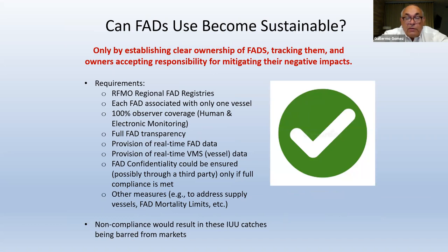Can FADs be used responsibly? We believe that yes, but only by establishing clear ownership of FADs, tracking them on a real-time basis, and by having owners accept responsibility for mitigating their negative impacts. In our paper, we made a number of recommendations, some of which are listed in this slide. And I'm sure that Bradley will be talking a little bit more about some issues that they deal with.